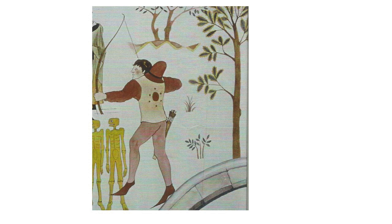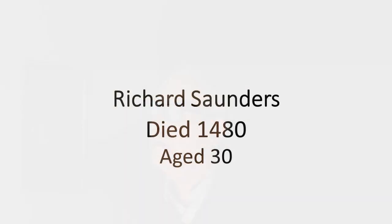We got a picture of him, and it's about 1450 or 1480, sometime like that. So now we have to go on a little bit in the history of the church. Go back one, that's him. Now Richard Saunders, he died in 1480, but he was only aged 30, so that was rather sad. But before he died, he'd been quite sensible. He married a rich wife, which was a very good move, and he had produced some children.